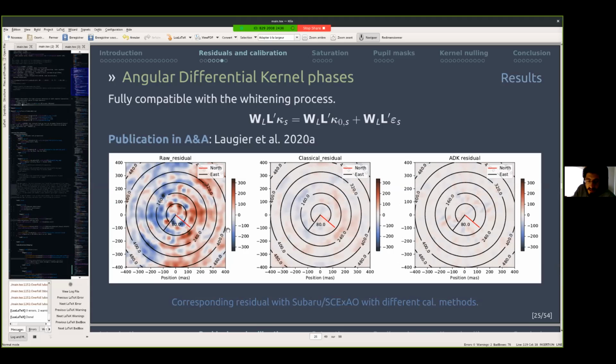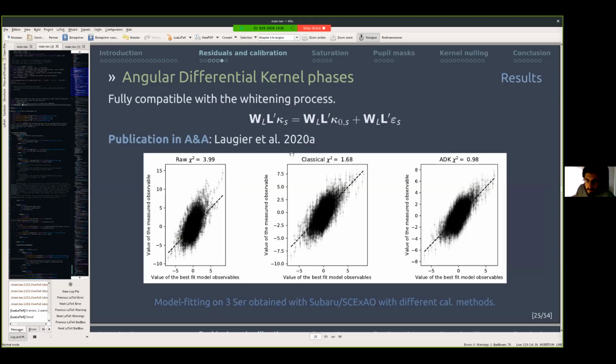And so after doing a best fit binary model and removing the best fit signal, you can see that both classical and ADK are calibrating quite well. You can still see that in classical you have a little bit of a zonal pattern here that is much less present in ADK, and to me that shows that the calibration is a bit better here, but it's better shown with the binary model fits, where you can see that the chi-square is a bit smaller here than it is here. And this is very promising for this approach.